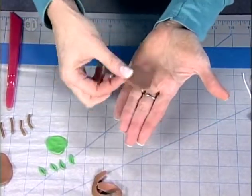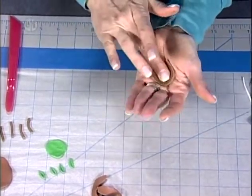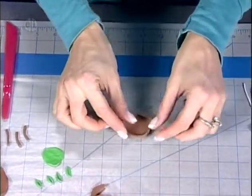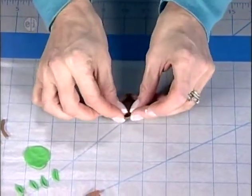So once you've got that little circle, push it down into the palm of your hands and make it into a little cup. So I'm going to set it down. You can see how now that I've pressed it, the edges are raised just that little bit.